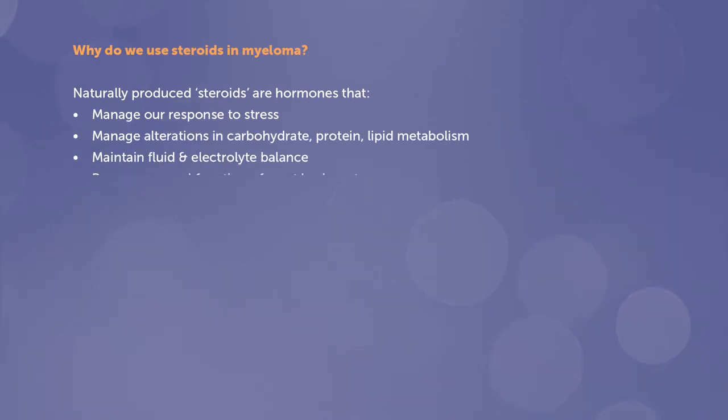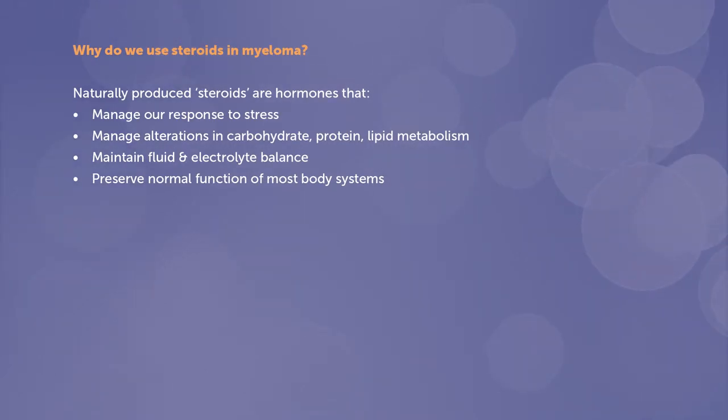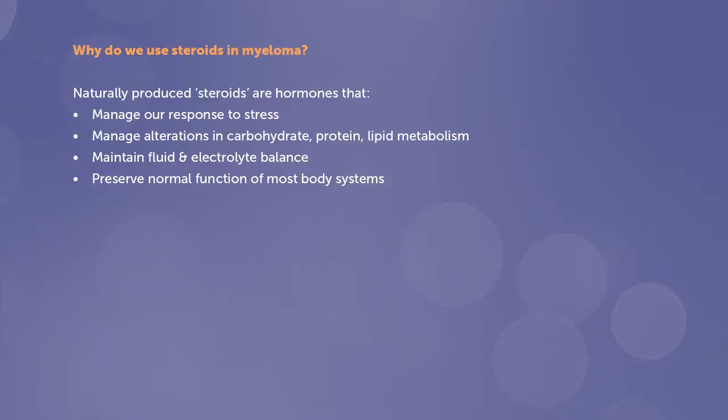These are naturally occurring hormones that we all produce in our bodies. They have a role in maintaining many different actions in our body, including our response to stress. They manage alterations in carbohydrate, protein, and lipid metabolism, and the balance of fluid and electrolytes in our bodies. Steroids have a very important role in preserving the normal function of most body systems. So why do we use them in myeloma?